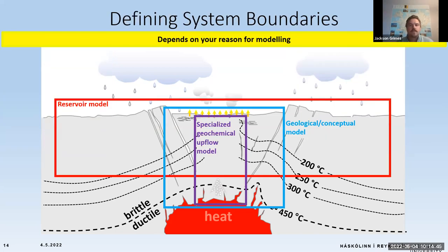There are several ways to model geothermal systems. The three we use are reservoir models, which as you can see from this image is a wider view of the system; the geological conceptual model, which contains all sorts of data about the upflow and the general rock structure that you'll see in these systems; and then the specialized upflow model, which is only concerned with how water flows through the system.